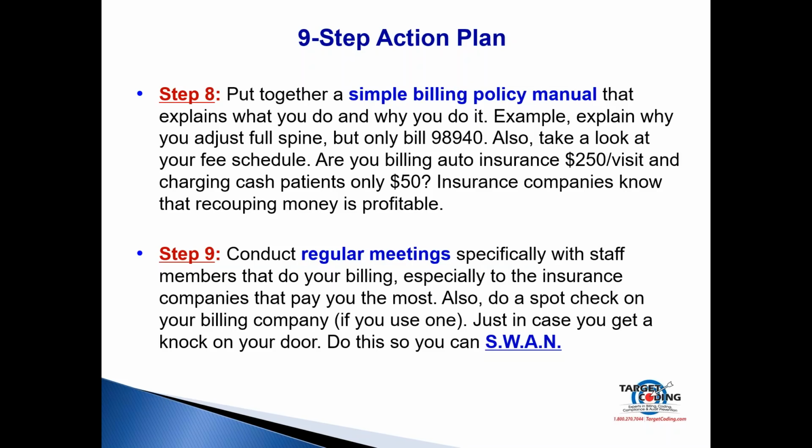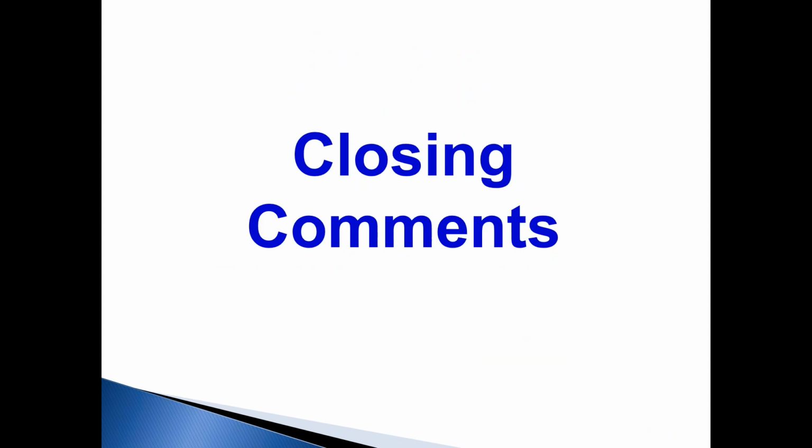I have a doctor right now. He has a bunch of employees coming in from this one particular insurance company, and he has a billing company. And the billing company was adding modifiers, changing codes, and now he's being audited, and there's a claim block. Just because of this one claim block, I'd say he's lost about 60% of his income pretty quickly. So do a spot check on your billing company if you use one so you could SWAN.